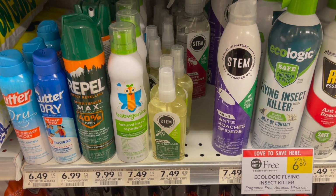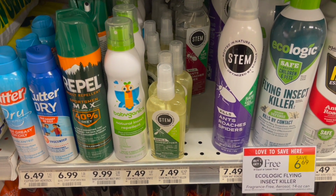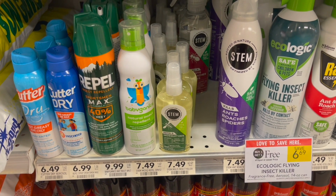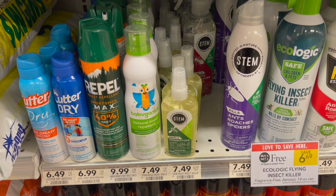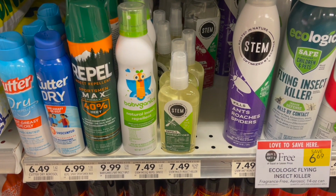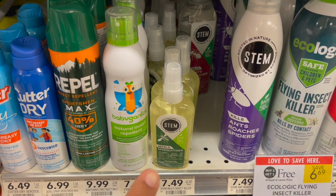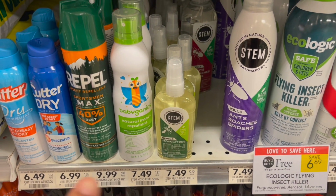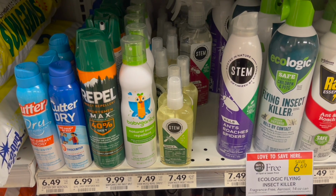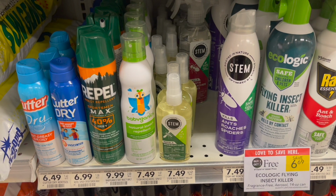Next, we have a pretty great deal on the STEM products. So these are regularly priced at $7.49. Over on the Publix app, we have a BOGO digital coupon, and then on coupons.com, we have a printable BOGO coupon. Now, if you use the paper coupon and the BOGO digital, they typically glitch off over at Publix, making the items completely free. So we're going to go ahead and test it out.